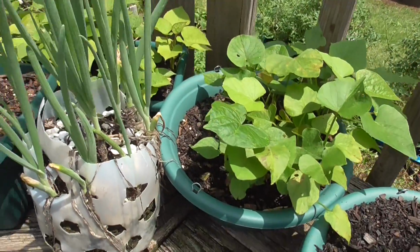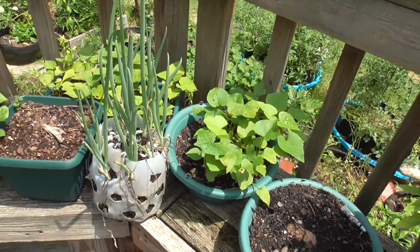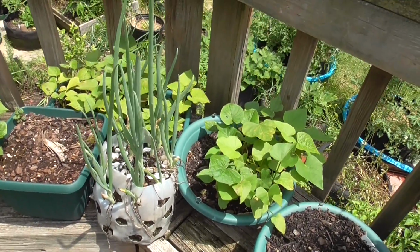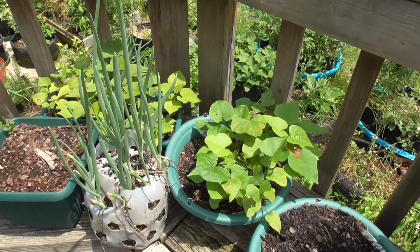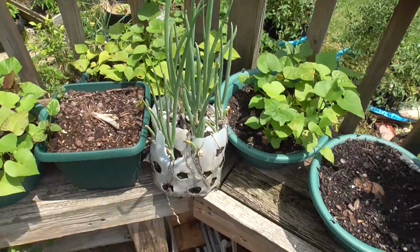This is onions. We just get some green onions here if you want to cook. This is actually from last year, and I abandoned it here thinking that it was dead. This year the heat came and it came back. So it's actually a surplus.